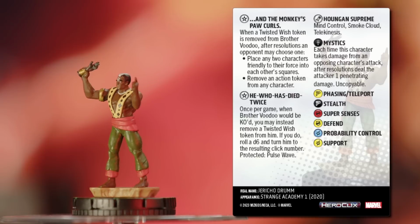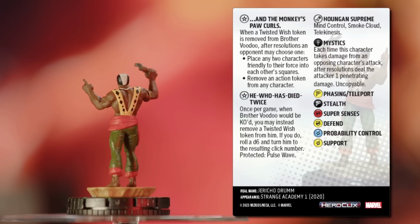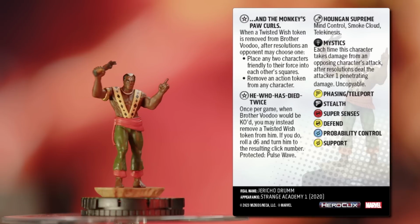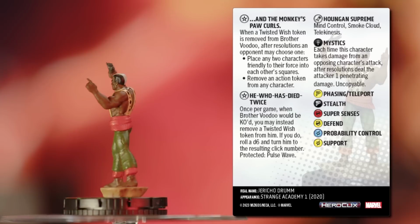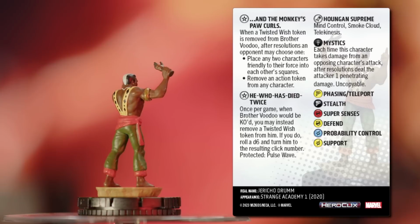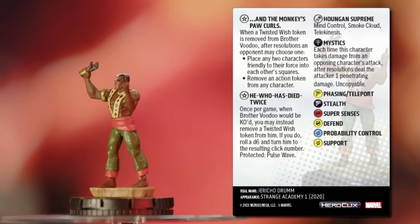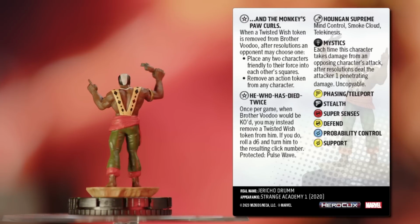Very cool. He who has died twice, once per game, when Brother Voodoo would be KO'd, you may instead remove a Twisted Wish token from him. If you do, roll a d6 and turn him to the resulting click number, protected pulse wave. So he can use a Twisted Wish token to save himself from being KO'd. Hoongun Supreme, Mind Control, Smoke Cloud, and Telekinesis are all powers that he has due to that special attack power.